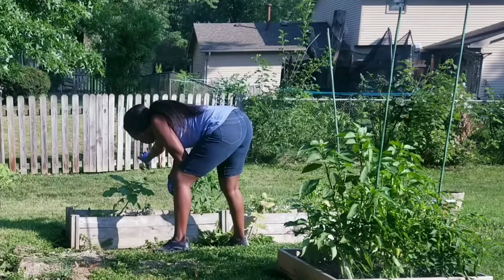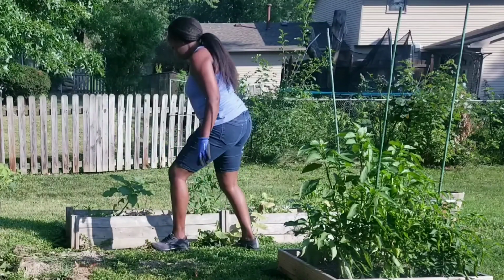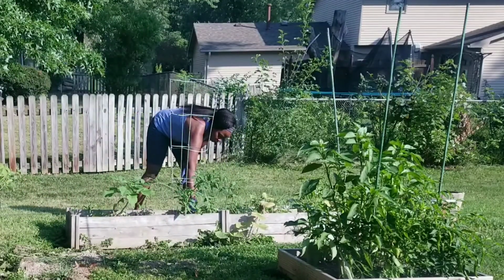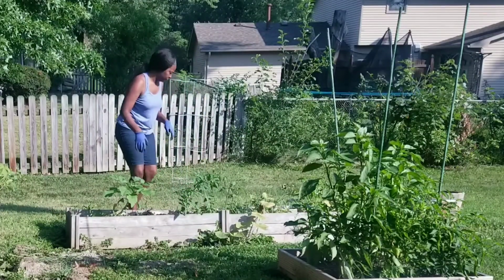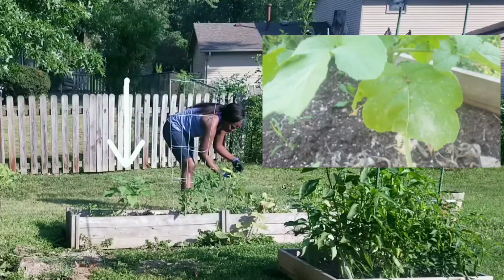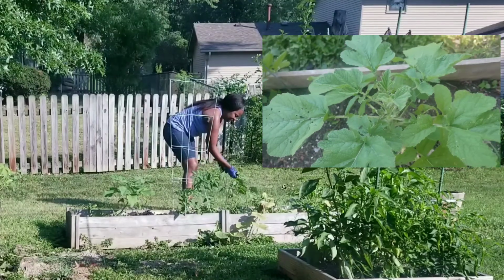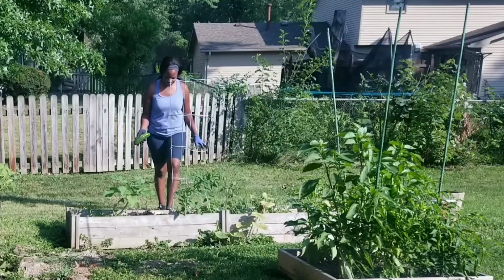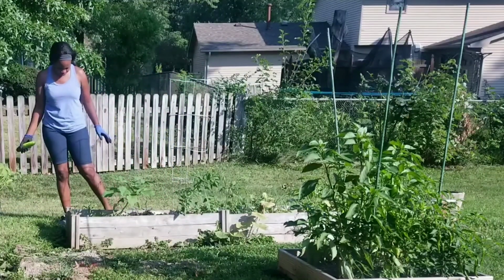After pulling all the weeds out from this spot, I went ahead and took a look at what I thought was the one zucchini that I still had alive, but after looking at it today, I actually just think that is a weed. So you tell me, weed or no, but that is definitely not zucchini. I think I walked into a spider web right there.